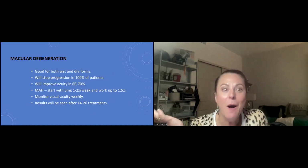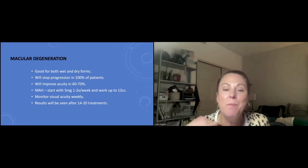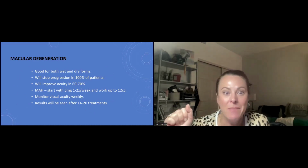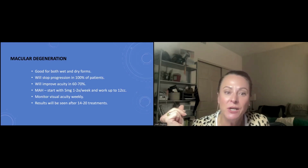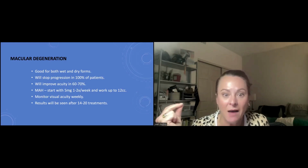So here we go. Macular degeneration. It's great for both the wet and the dry form. It can stop their progression in 100% of the patients. We've seen eye acuity improve around 60 to 70%. And how we treat macular degeneration is we do like to use MAH, which is the IV ozone with the blood. And we monitor your visual acuity weekly, and often you will start seeing results after 14 to 20 treatments.